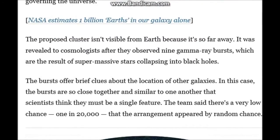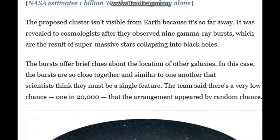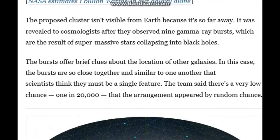NASA estimates 1 billion Earths in our galaxy alone. There's gotta be a lot of fucking aliens looking at the sheeple saying, holy fuck, those motherfuckers are slaves. The proposed cluster is invisible from Earth because it's so fucking far away. It was just revealed to cosmologists after they observed 9 gamma ray bursts. That's how we found it. Which are the result of supermassive stars collapsing into black holes in your head.